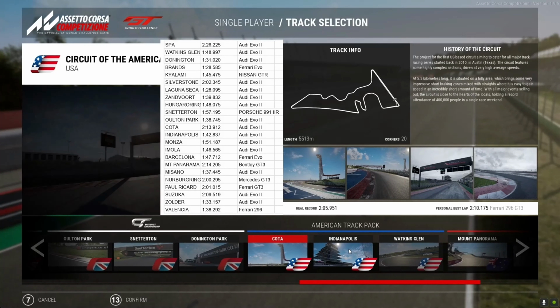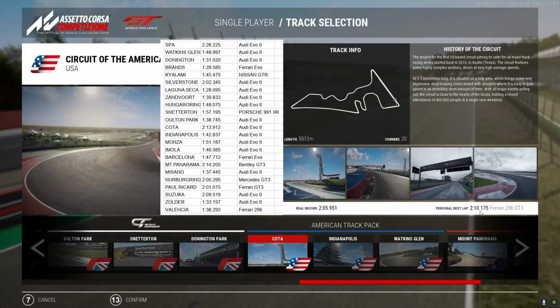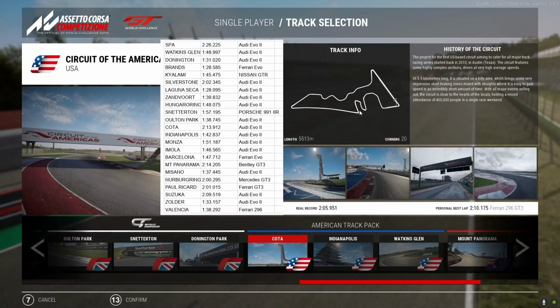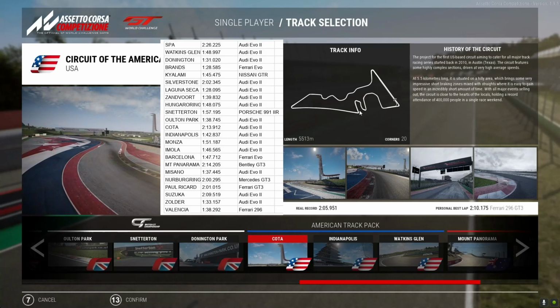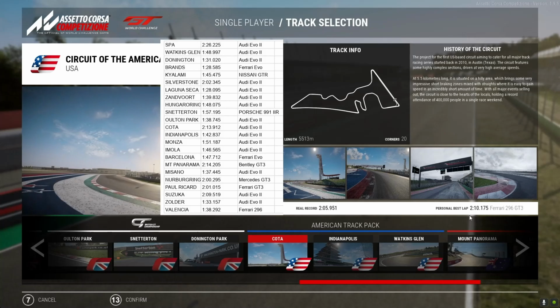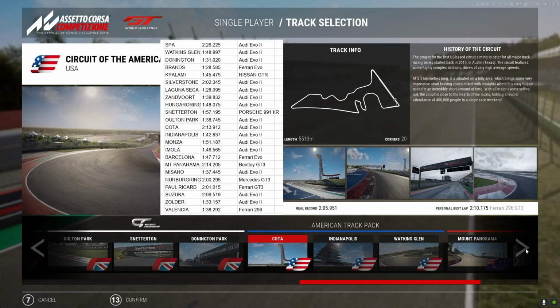Okay, let's move to COTA, the Circuit of the Americas. It's hard to believe it's taken 2 minutes and 10 seconds to get around this track. But let's see what the spreadsheet says. All right, so back when I was driving the Audi Evo 2, I was doing a 213. These days, driving the 296 Ferrari, I'm doing a 210. So I've improved at this track by 3 seconds. All right, that's not bad.